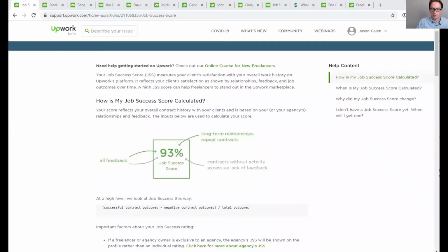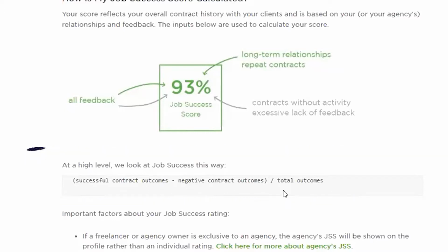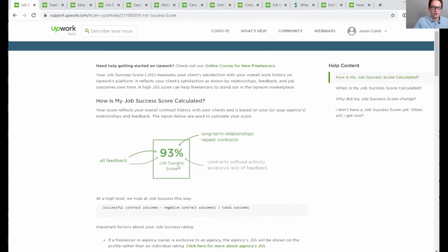So let's start by taking a look at Upwork's own documentation. This is Upwork's site. This is their support article about job success score. And the key thing to note here is they say at a high level, we look at job success this way: successful outcomes minus negative outcomes divided by total outcomes. So that formula is going to be important. Now, this example is 93%, and job success score is always from like 1% to 100%.